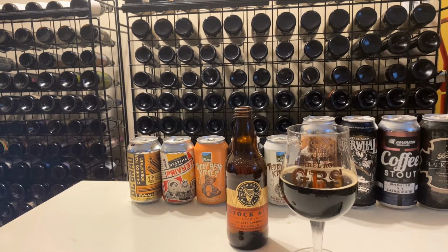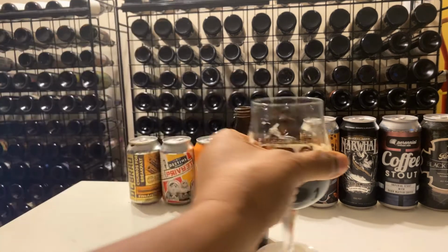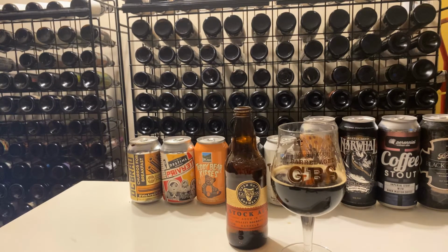The oak, the roasted malts. You do taste a bit of a barley wine, and you're definitely getting an imperial stout in there. At the end of the day, it's extremely delicious. It's hard to explain. You just hold on. And it makes me just want to pull out an awesome cigar.